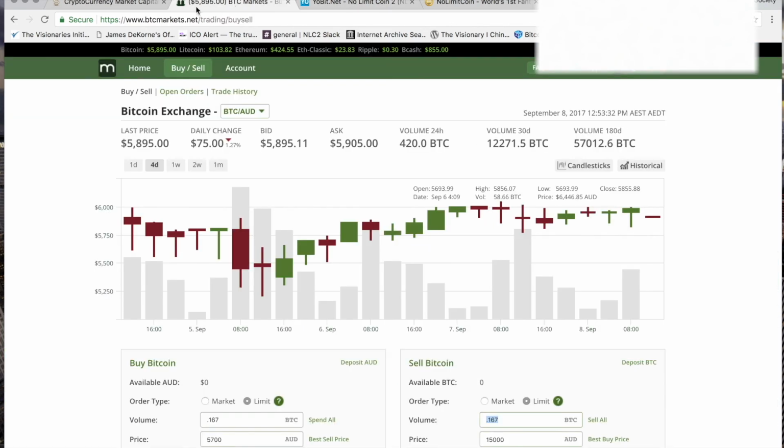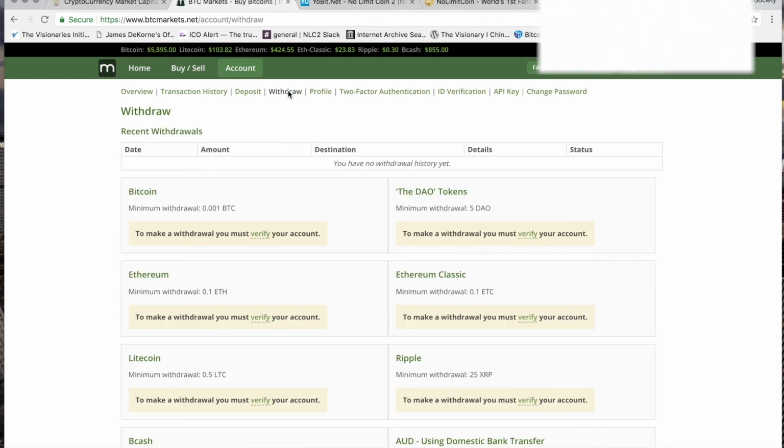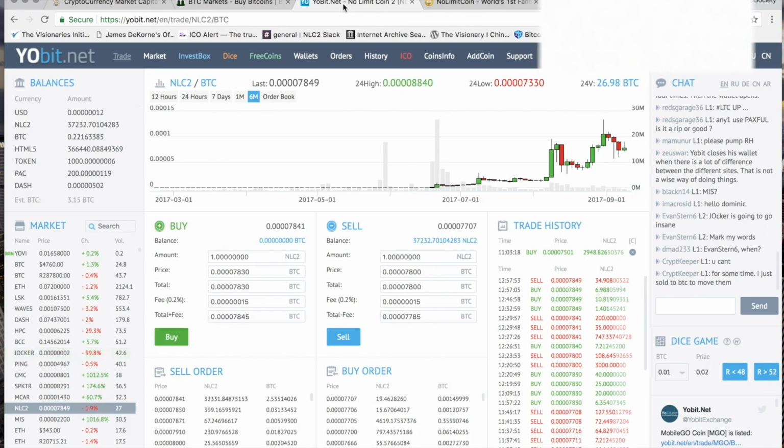So I go to my BTC market, I go to account, I go to withdraw because I'm going to withdraw money from my account into another person's wallet, or another exchange's wallet. Sorry. So I've got my Bitcoin, and I want to move to Yobit. Because I'm trading Bitcoin, I have to select here. My account has been verified for CryptoSociety. Now, what it's going to ask me is for an address and a total amount that I want to withdraw. To find the address, essentially it's like an email, a very specific email to my Yobit wallet. I click on Wallet up the top.